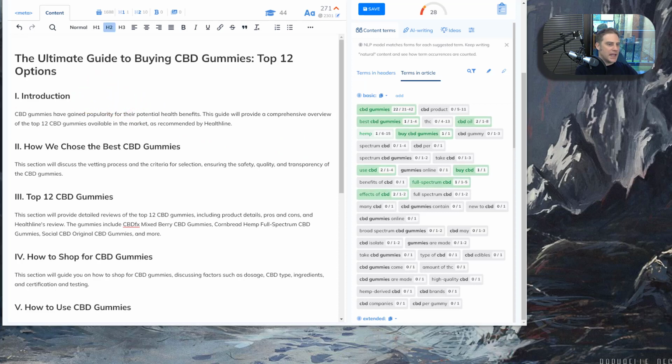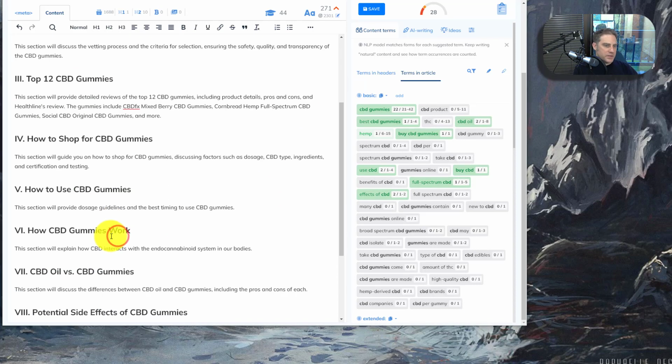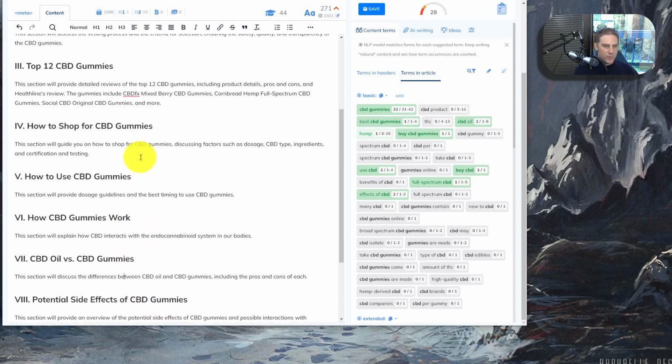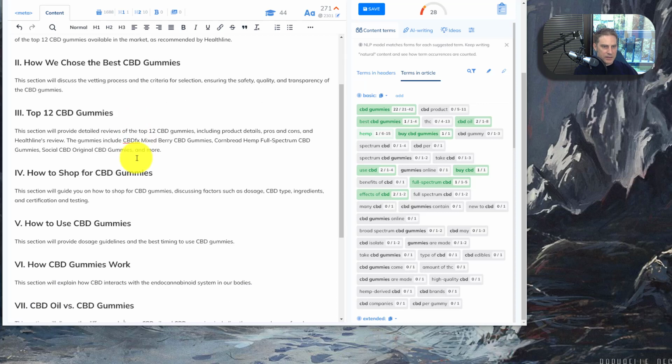28 right out of the gate. So it also did not overdo this. That's actually pretty nice, maybe from a blog posting standpoint. You know, I would want to expand on these. This would probably be a good starting point.